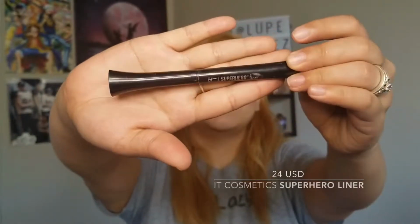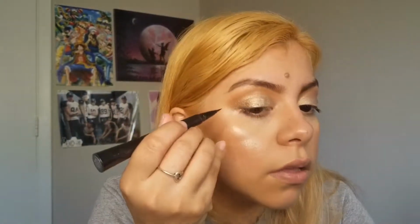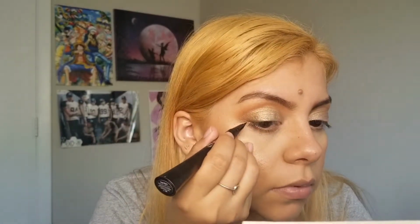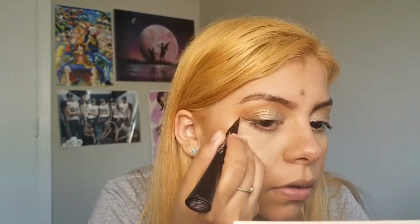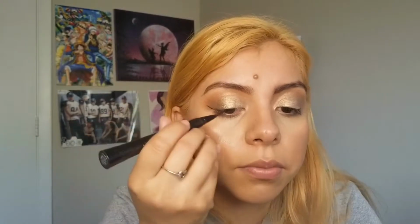Let's do the liner. For liner, we're going to use the Superhero from It Cosmetics liner. And we're going to do a very thin line. We don't want it to be too thick. I'm aiming to do not too thick, but you know how liner goes when you're doing it and you have no control. That is what liner does to you. So I'm going to come up just a little bit closer. Oh, yeah. Let's do this. So I'm only going to wing it out just a little bit. Just a little bit. Like right there. That's all I'm winging it out. Bring it in.